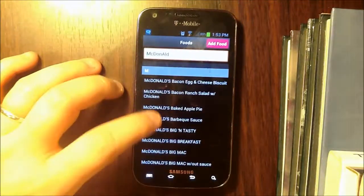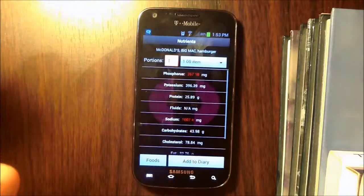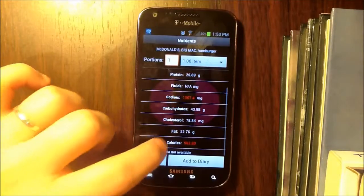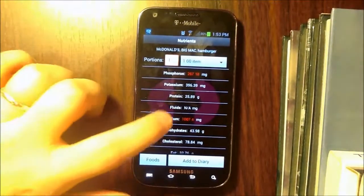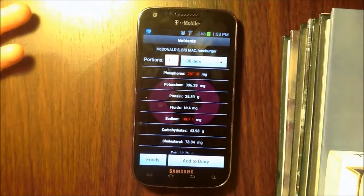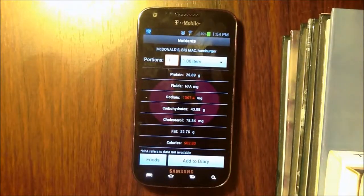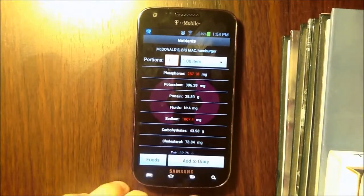I'm going to go back a little bit. One of the other features of this is if you look at any item that has a really high value, let's say the McDonald's Big Mac, phosphorus is in red, sodium's in red, calories in red. Red just means that it's over the value of what we should eat. A Big Mac has 1,000 milligrams of sodium. So for someone who has a 2,000 milligram sodium limit, this is half your daily value. You also have a quarter of your phosphorus, and you only have like a quarter of your calories, so you pretty much have to limit your sodium elsewhere.